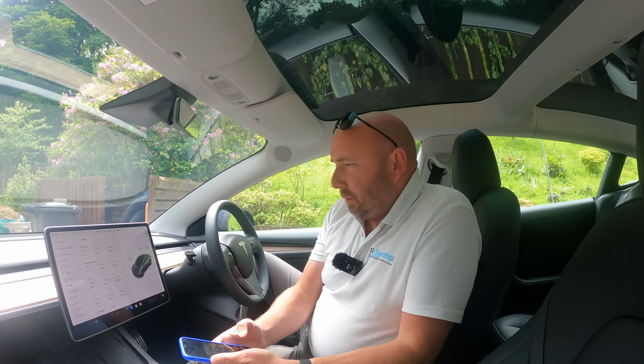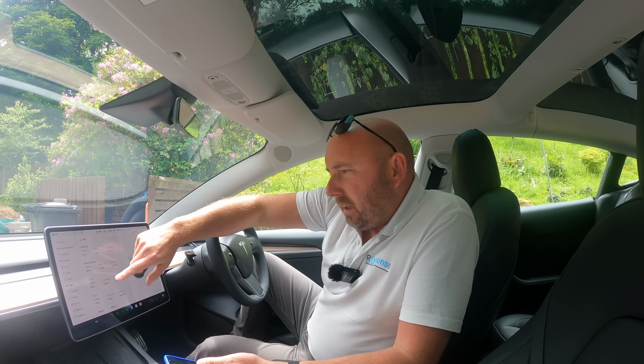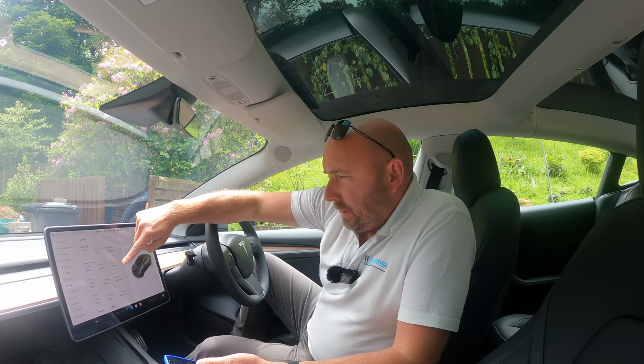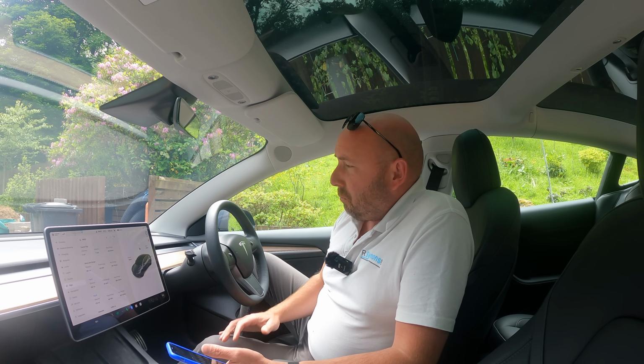Here we are in a lovely part of Wales, very pretty. Right, what did we get? That was obviously an easy trip for the Model 3 Performance. I covered 164 miles, used 42 kilowatt hours of energy, and I averaged 255 watt hours per mile, so very nearly 4 miles per kilowatt hour, which is pretty good.